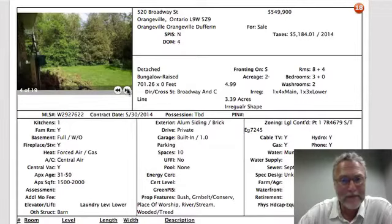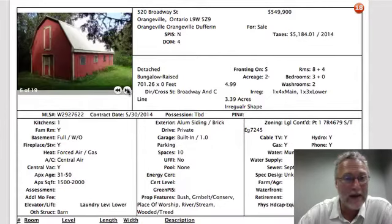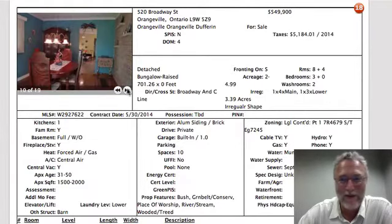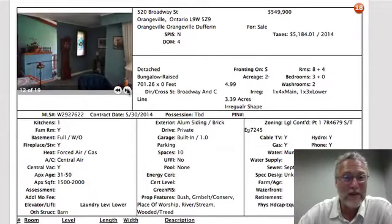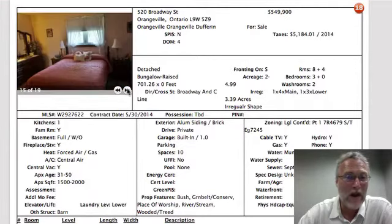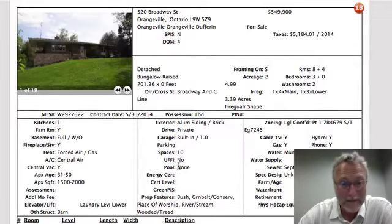And it's probably on the west end of town. It's 3.39 acres. So, it's certainly a different type of property for being in Orangeville. It'll be interesting to see what you can do on the property, because certainly the property itself probably isn't worth $549, but maybe there's certainly something that you can do with the property itself.